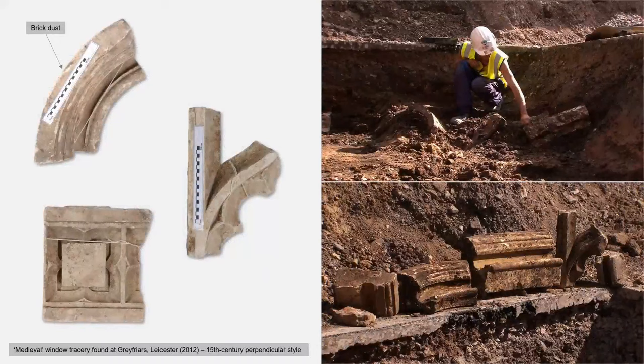So during the excavation, the original excavation, we'd found what seemed to be a large pile of 15th century perpendicular architecture on the floor of the church in the primary demolition layer. And there was brick dust and brick staining on it, and that's what led us to suggest that there was this late medieval rebuild of the church.